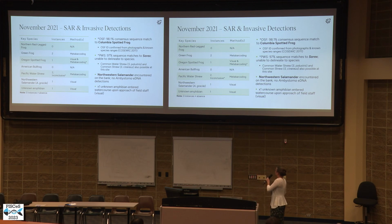So if we look at what was found this trip, and again, only metabarcoding for this trip. No detection of northern red-legged frog. However, we did have 2 samples light up for a green frog and Oregon spotted frog. This is very interesting. One sample had a 98% match to Columbia spotted frog.